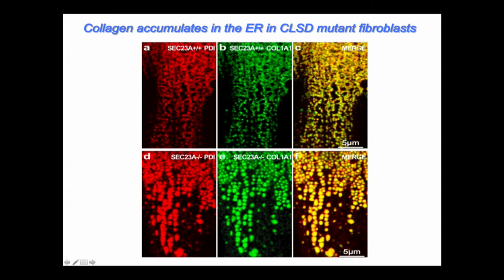Now, if you look at cells from the patient with this disease, the ER is hugely distorted. It's bloated up much bigger than normal. It forms these large vacuoles, which fill with the luminal marker as above, but also which accumulate procollagen. Procollagen has a particularly difficult time being secreted from these cells, and yet these patients can grow to maturity, though they clearly have a disease.